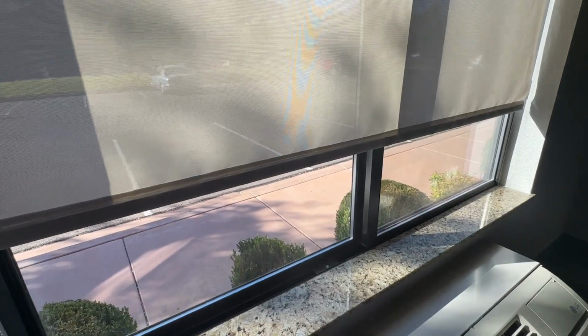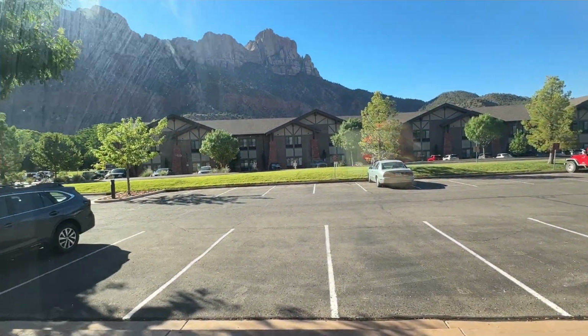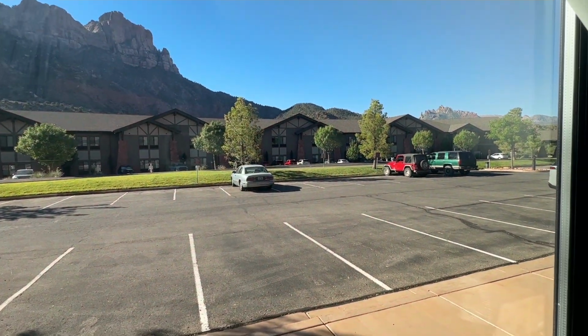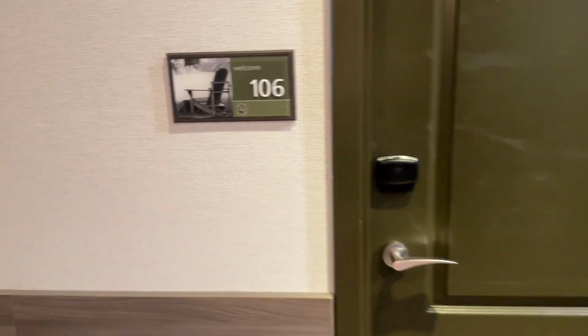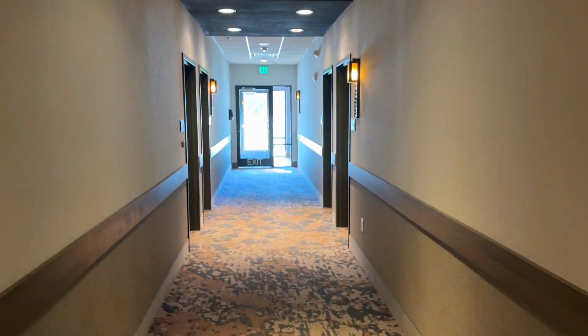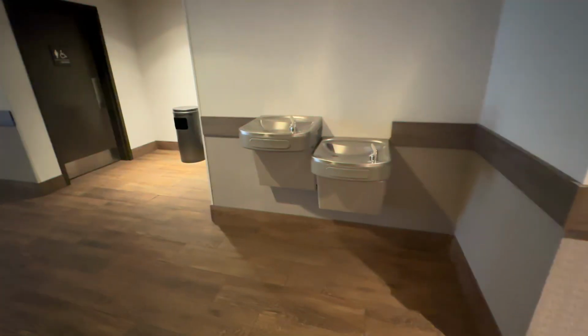Our double queen room was on the first floor, so here's a view out our window. It was the parking lot, but you do get to see the mountains and everything, so that was really cool. And for those of you that want to know, we were in room 106. It was towards the back of the hotel, but we had our own exit right over here, so it was really easy to get stuff in and out of the car.